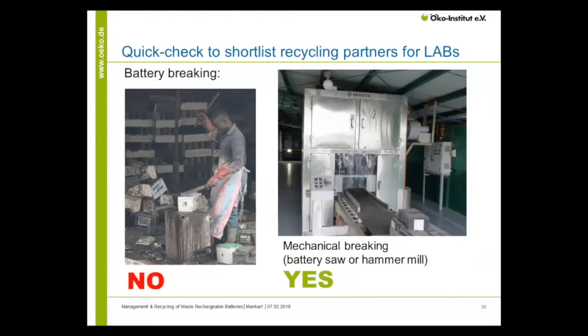The next step in the process is battery breaking. Also here, if it's done manually, as to the left, this is not an option. There are means of automated battery breaking where people are removed from the acid mist, from the lead particles that inevitably emit during the battery breaking process. So it should be an automatic process, and it should be a process where lithium-ion batteries are well sorted out. I spoke about fire risks, and we increasingly have box-type lithium-ion batteries that look like car batteries. Imagine someone as to the left opens a car battery with lithium-ion cells inside with a machete. He risks an explosion.